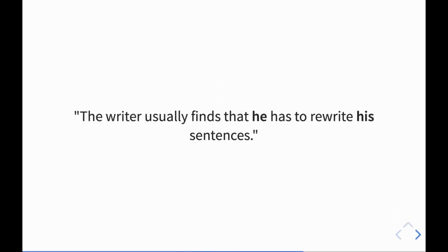Here's one example. We are talking about the writer. We're not talking about a writer, we're talking about some hypothetical writer. And if we use he as a general, neutral form of gender, it doesn't work. It's not wrong, but it sounds strange because it's like we're assuming that the writer is male. So here, the example that I find is not right is: the writer usually finds that he has to write his sentences. How do we fix it?